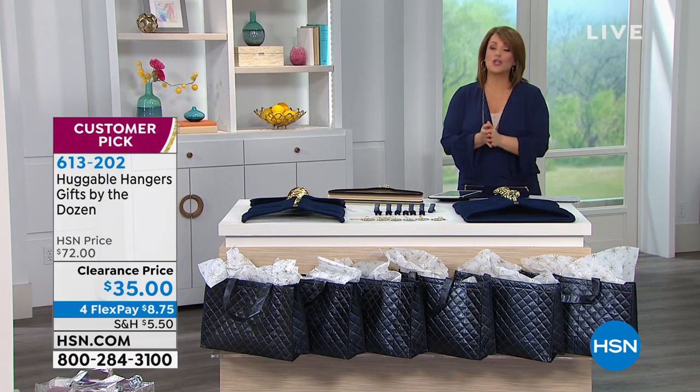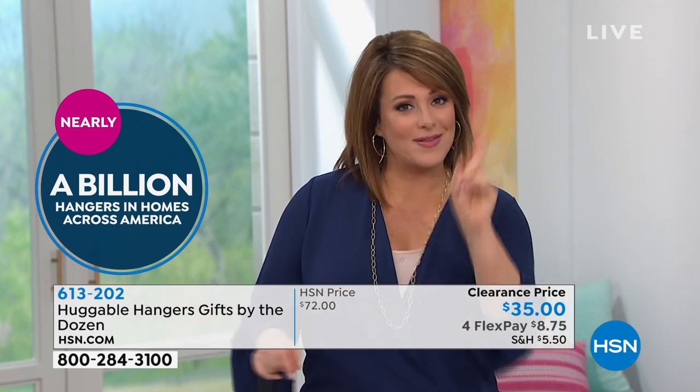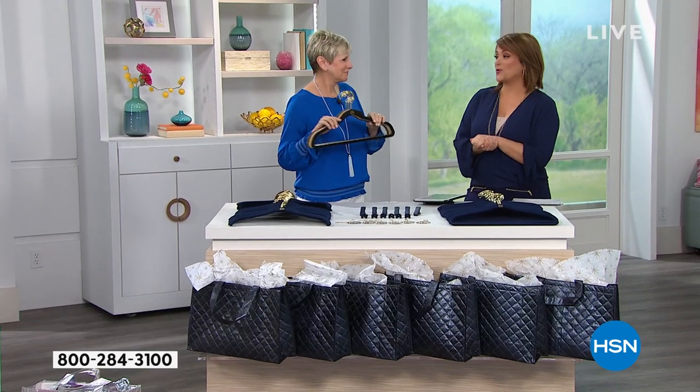We've got great colors, but there is a reason this has won awards. It is not just an ordinary hanger. It will literally double, triple the space in your closet, and you don't even have to hire a handyman to do that for you. Nearly a billion of these have been sold at HSN. There's a reason everybody's trying to imitate them, but there's no imitation here. I'll bring up my guest to tell you more about it. Her name is Deborah Byers. She is the brand ambassador and expert for all Joy Mangano products.